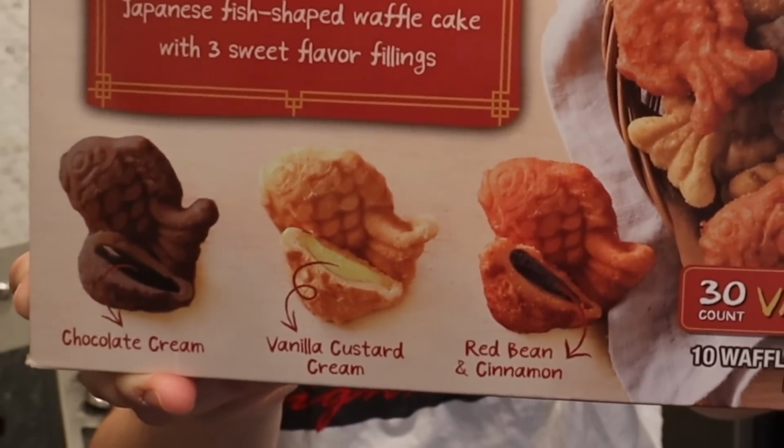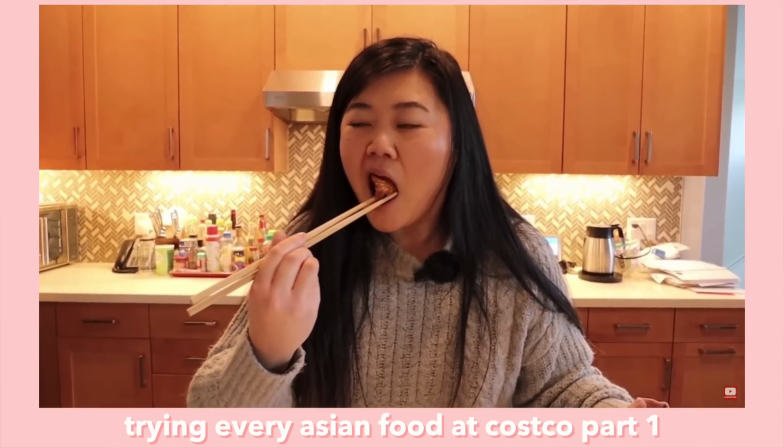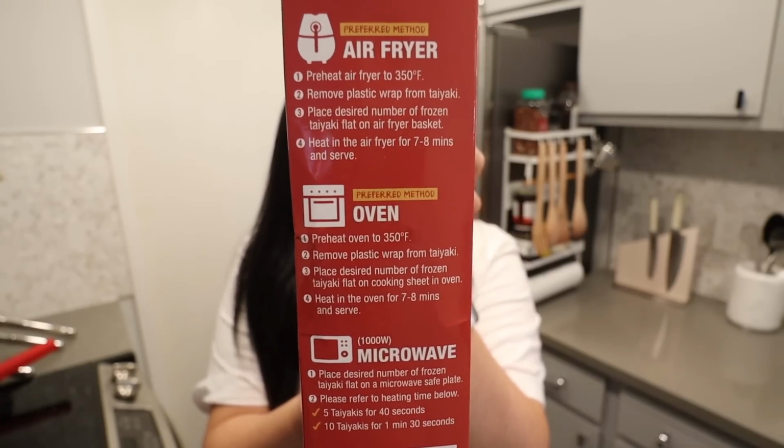So next up we have this Taiyaki variety pack, and it comes with chocolate cream, vanilla custard cream, and red bean and cinnamon. You guys might remember that in part 1 I tried the Taiyaki custard ones, which I'm pretty sure is the same as this middle one here, but now they have this variety flavor pack.